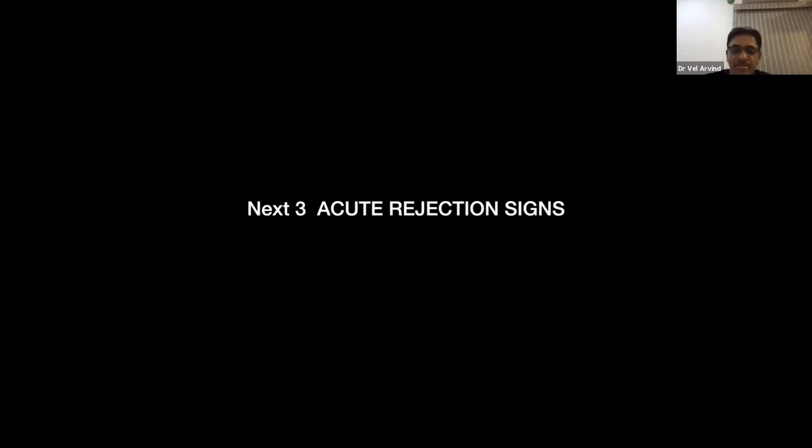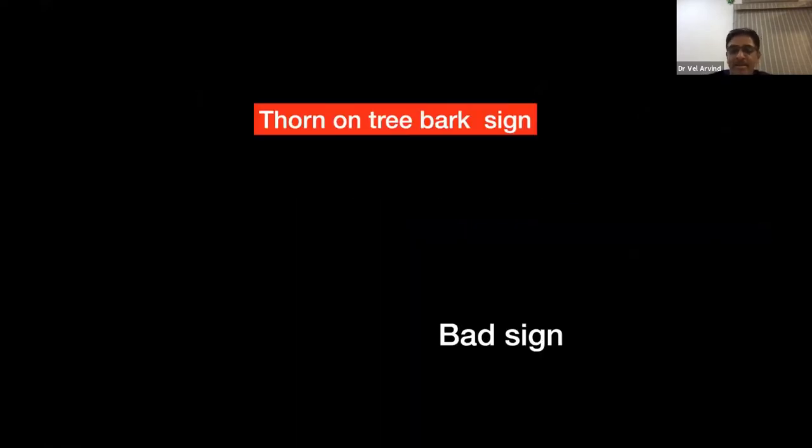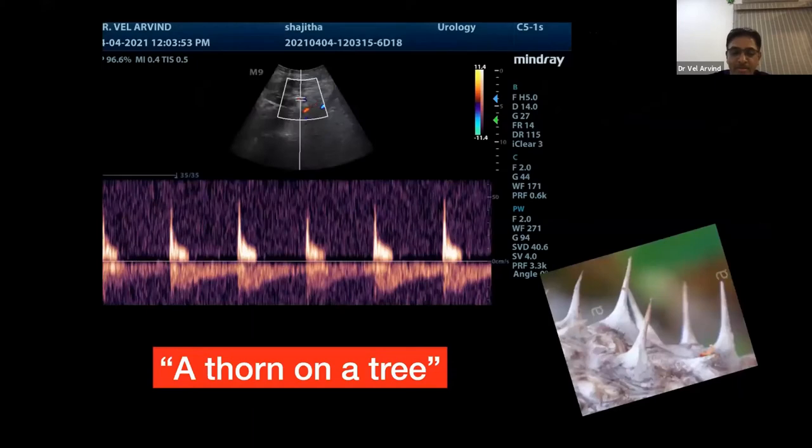So the next three acute rejection signs are there. The thorn and bark appearance, like a thorn on a bark tree, like a tree appearance. So here, this is a very highly resistant graft. It happens only in a rejection. So the moment a patient has a sudden drop in output, and you are called in and you put an ultrasound on and see this kind of thing, we are dealing with a very serious problem.